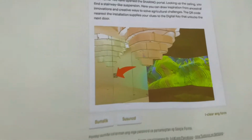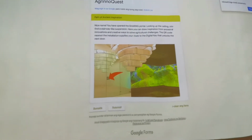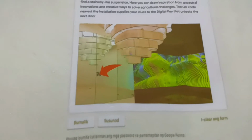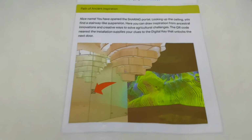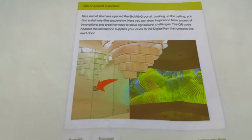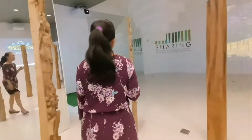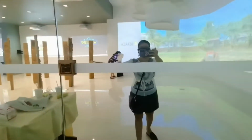Next. Nice name. It says you have opened the sharing portal. Looking up at the ceiling, you find the stairway-like suspension. Here you can draw inspiration from ancestral innovations and creative ways to solve agricultural challenges. The QR code at the nearest installation supplies your clues to the digital key that unlocks the next door, which is over here. Is that the QR code? There you go. All right, so it's still all mirrors here.